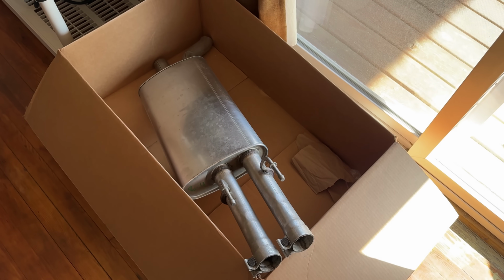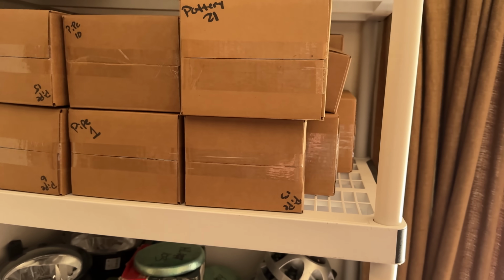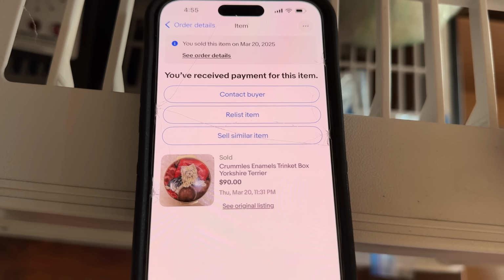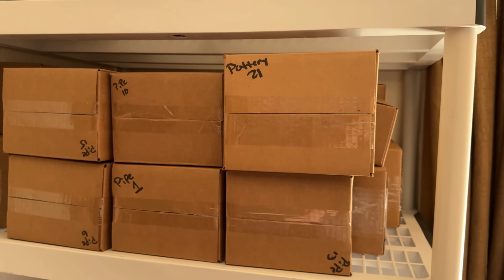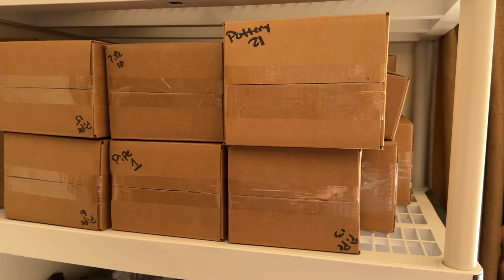We are off of vacation mode and we're gonna start listing and shipping on eBay again. That is our first sale, so that will be shipped out. And then we did have actually up here a little one of those trinket boxes right there. So for 90 dollars, I'll have to see what the custom SKU is because I know it's in this sea of boxes. So I don't know if it's trinket box or Yorkie. I have no idea. Actually, the custom SKU is Crumbly's Yorkie. So that's the name of the brand. And they actually sell really, really well.